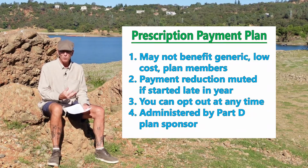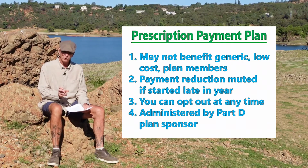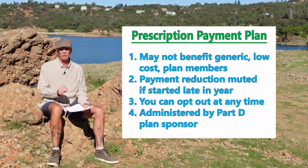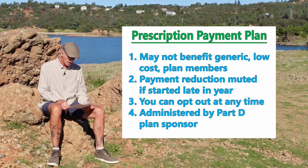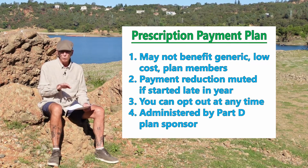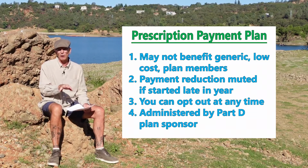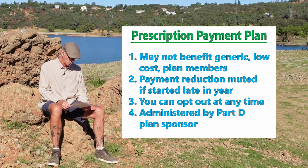Again, you can opt into the program at any time. The later you opt in, the fewer the months there are to divide the costs. You can opt out of the plan, the premium payment plan, or the drug cost payment plan at any time. But then again, you would be responsible for the full amount that has accumulated up to that point. So you have to really look at what your drug costs are going to be early in the year and how this may help smooth it out.